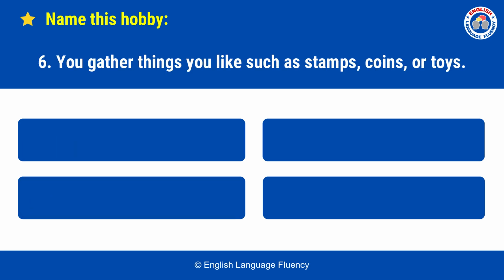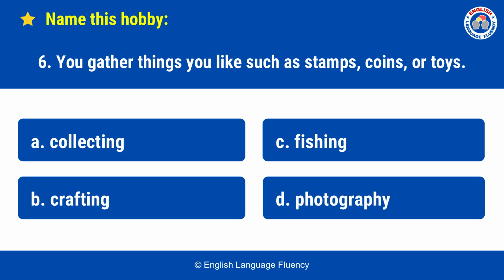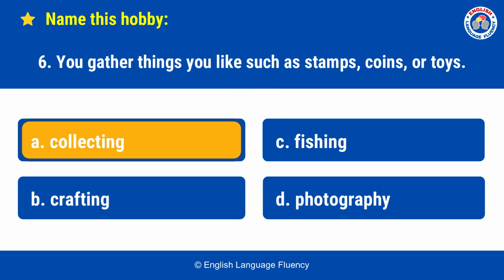Number 6. You gather things you like, such as stamps, coins, or toys. A. Collecting. B. Crafting. C. Fishing. D. Photography. The correct answer is A. Collecting.